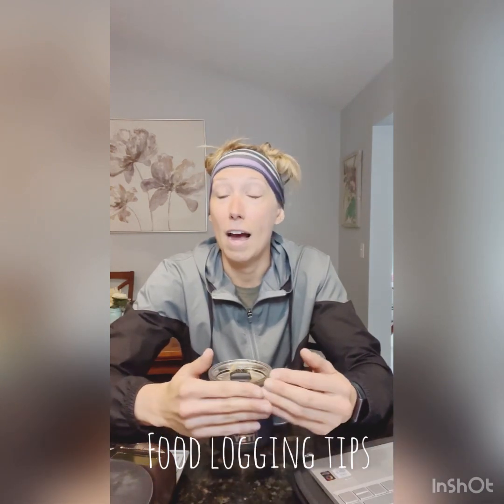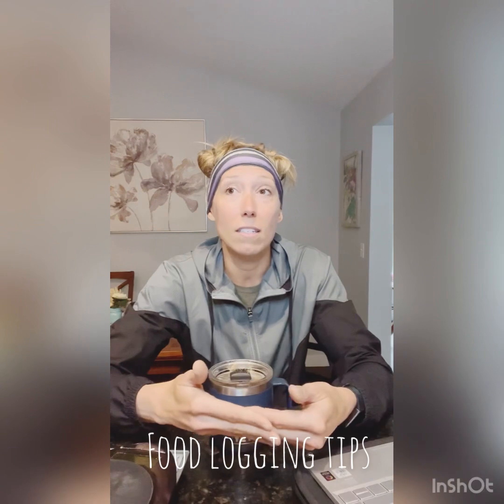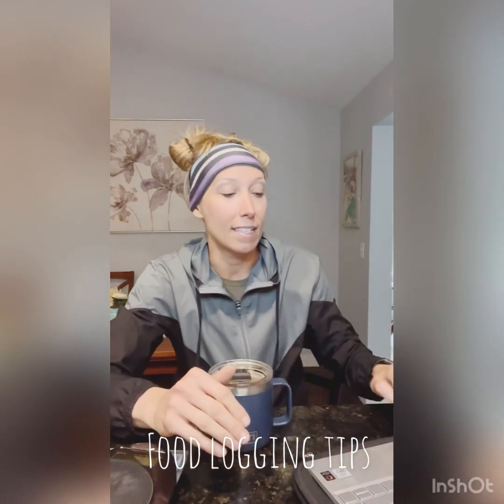So just a few tips that come along with tracking. Number one, you guys, is to plan ahead. A little bit of planning goes a long way. You don't want to feel like you're on your phone all the time trying to track your food. So if you know what's in stock in your cupboards, in your pantry, planning ahead and logging those meals and pre-tracking ahead of time can really help you have a plan and stay on track.